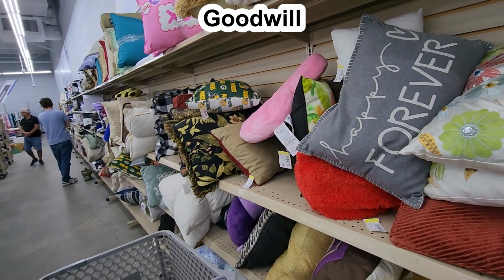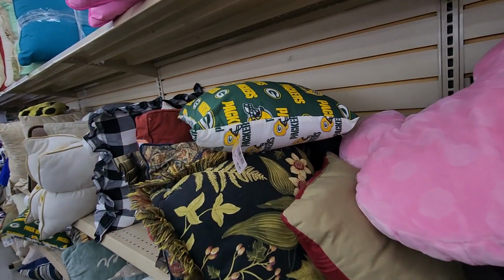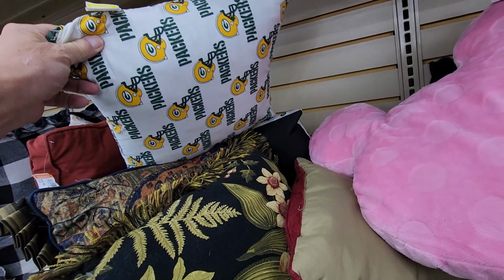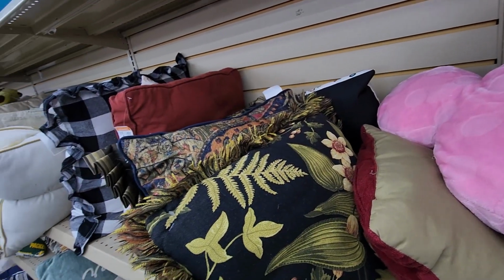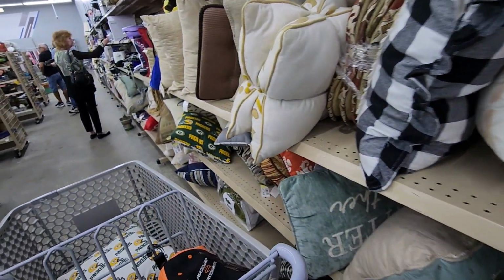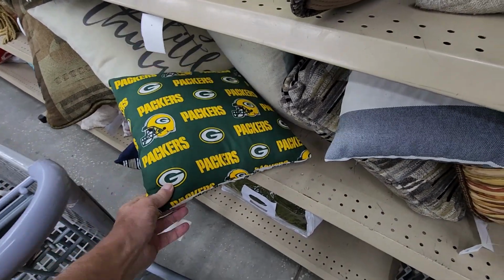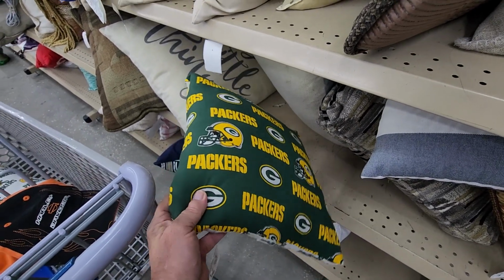I was heading towards the back of the store to start my thrifting journey when I saw this Green Bay Packers throw pillow. They wanted $4.99 for it, and online they go for around $20. And I've sold them before, so I figured it would be a fairly easy sell. As I continued to walk towards the back, I noticed another Green Bay Packer throw pillow, obviously $4.99, and I figured two would sell even easier than one, so I took both of them.